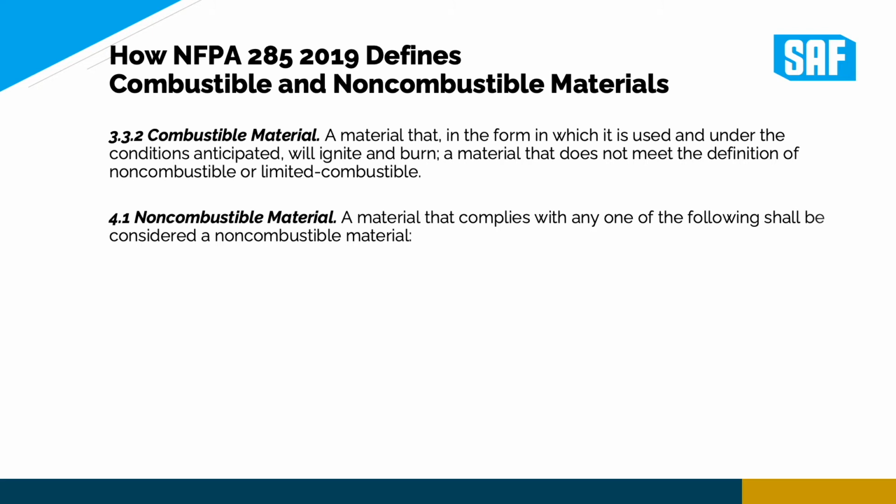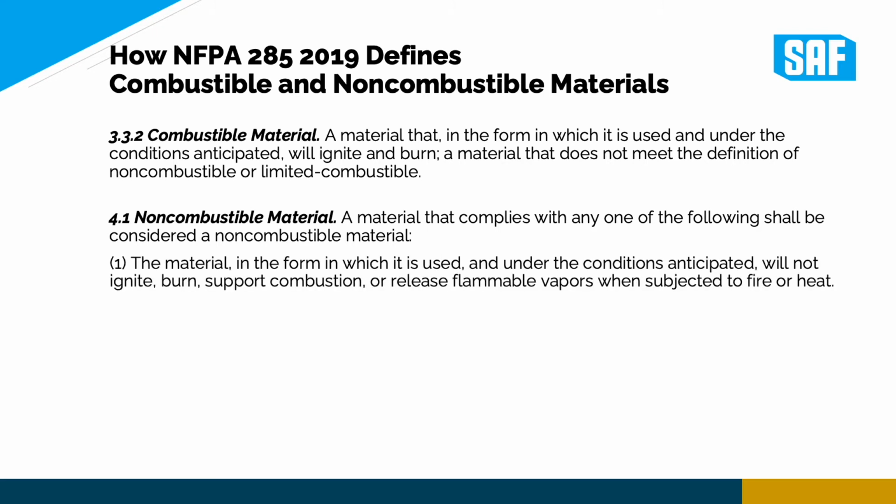To be considered non-combustible, a material must comply with at least one of 3 possible conditions as follows. The first condition is straightforward, that the material in the form in which it is used and under the conditions anticipated will not ignite, burn, support combustion, or release flammable vapors when subjected to fire or heat. Solid metal or masonry are good examples here.